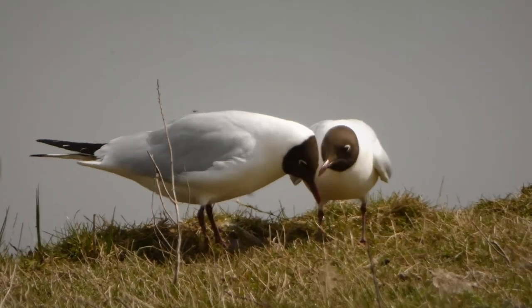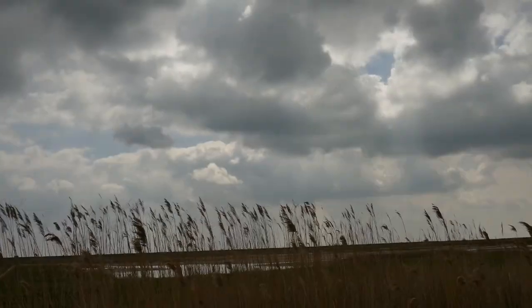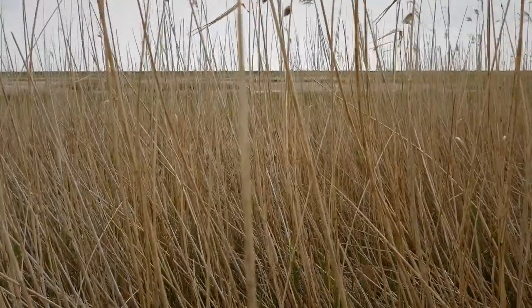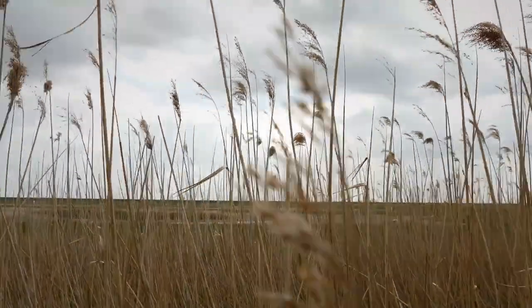Okay, time we were making our way back to the car park. Have a look, see what we can see on the way. Just passing the reed beds now. You can hear sedge warblers in there, but can't see them, they're too well hidden.